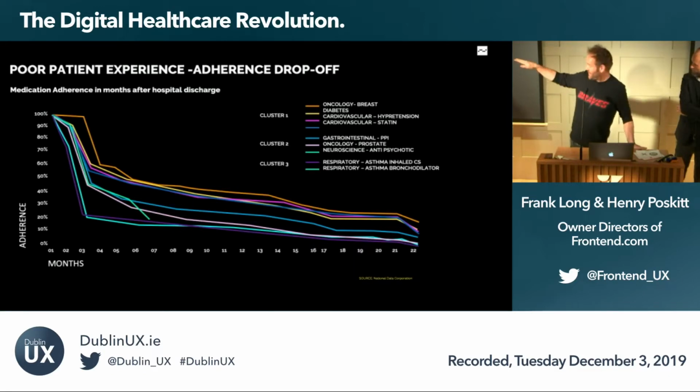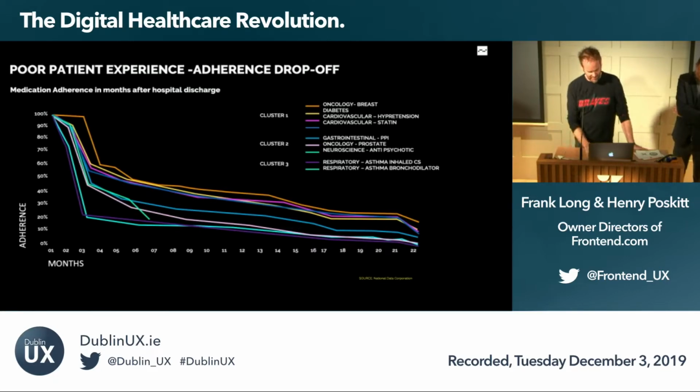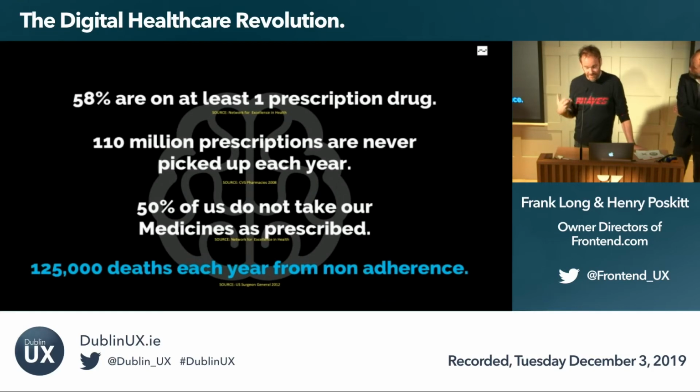And you can see something happening here, which is that very quickly into your treatment program, patients disengage. They stop taking their drugs. They stop believing in the medication. They disengage from the service. And this is a symptom of the poor patient user experience that's delivered. And this costs lives, okay? 50% of us are not taking the medication that's prescribed to us, and 125,000 people die each year from non-adherence to drugs in the US alone. So it's a serious problem and worth considering.